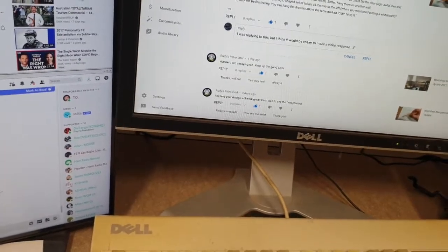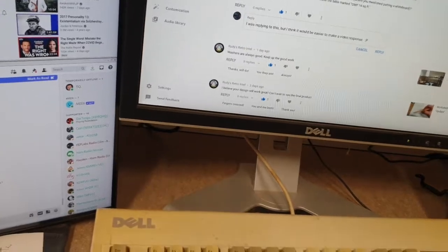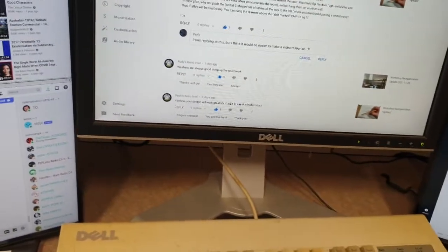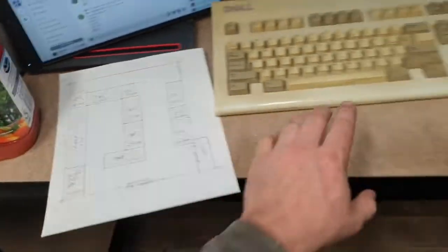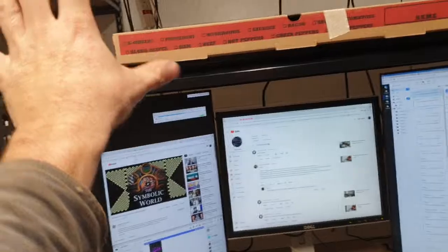And finally, he says that 2-foot alley will be frustrating. I'd have to be really skinny to get through a 2-inch alley. You can hang the drawers above the table marked computers 16 square feet, which was there on ye old diagram, which is actually this bench right here. So yeah, these are 6-foot shelving units. So there isn't really a great place to put them over here.